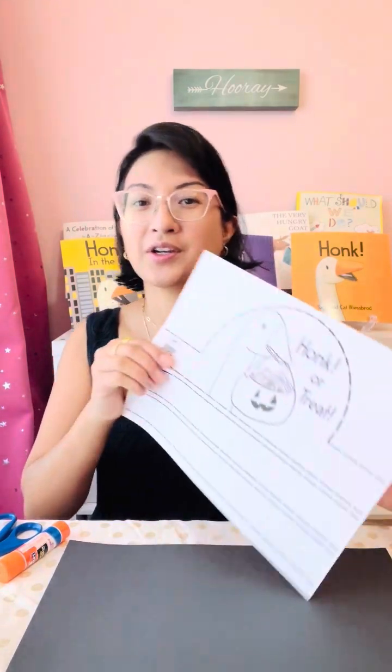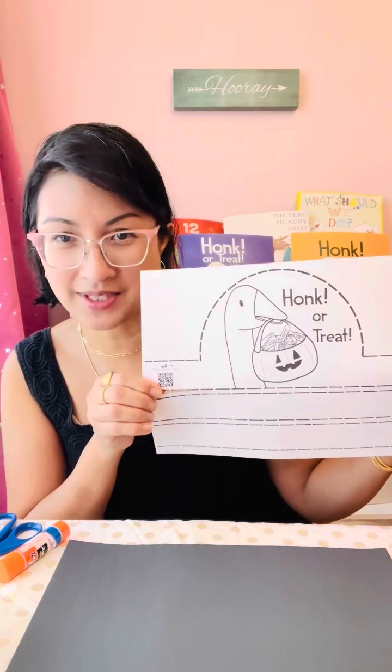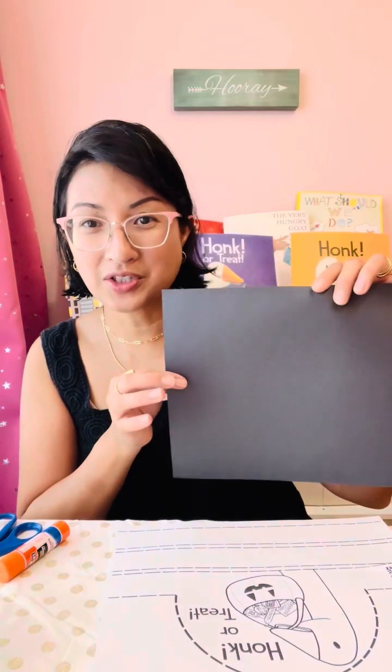So for this craft, you're going to need the following things. You're going to need this free template, which is available on our website. You're going to need some black construction paper, some tiny pieces of orange tissue paper, some crayons, a glue stick, and scissors.